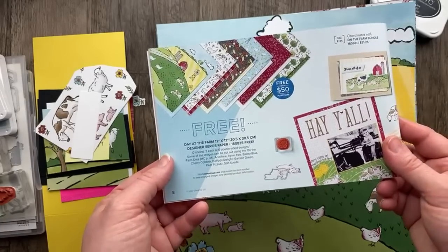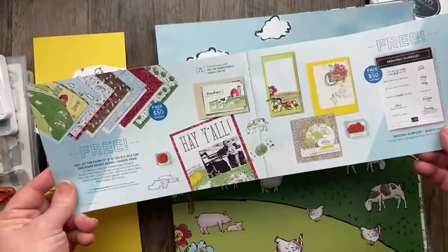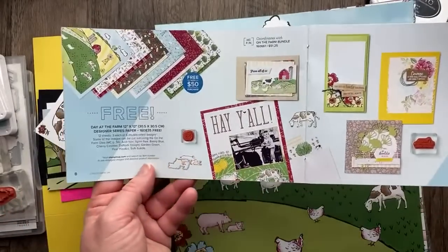And so I'm challenging myself to use it. I hope that you enjoy this card idea. Here are three in the catalog.